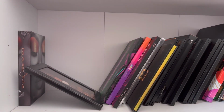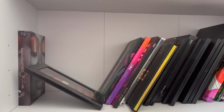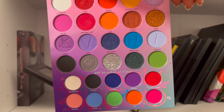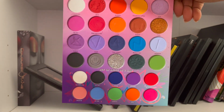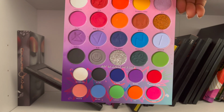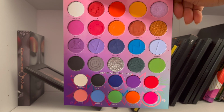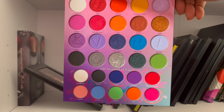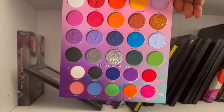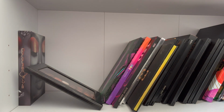The Avani Greg palettes. Oh, this is Morphe X Avani Greg. I don't really know her. I've only heard of her through the collaboration, but I did enjoy using the eyeshadow palette. I do think it's a beauty. It has those water activated liners as well, similar to the main event palette. The colors are stunning. You've got dark tones, you've got some really, really interesting colors. I don't care for the glitter, but it's not as bad. So I'm going to keep this one.